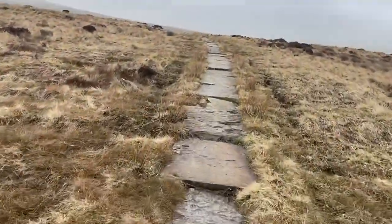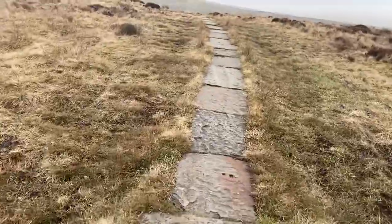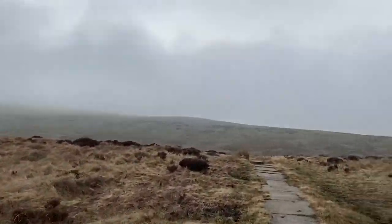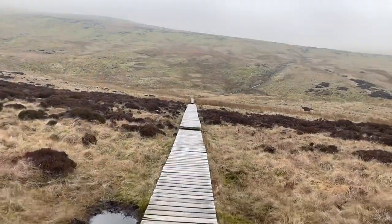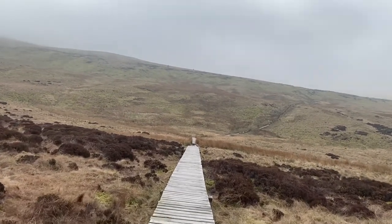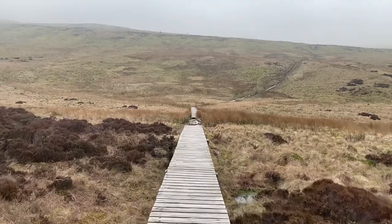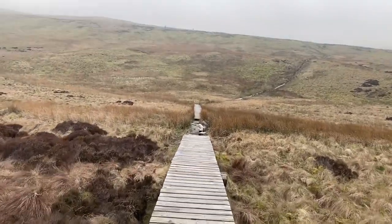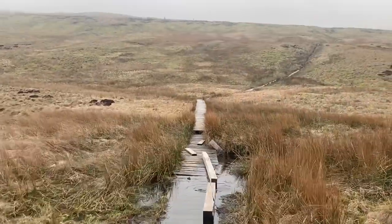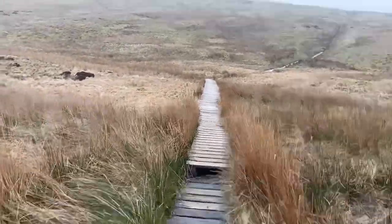Just starting to ascend now. A little bit of a gradient, not too much. Steep bit, see how we get on that. See guys, part of the path is a little bit bogged out, so when it comes to the rain it does get flooded. Believe me, I've done it.